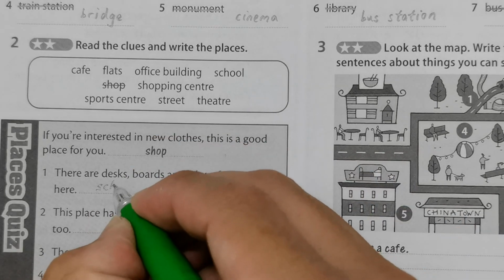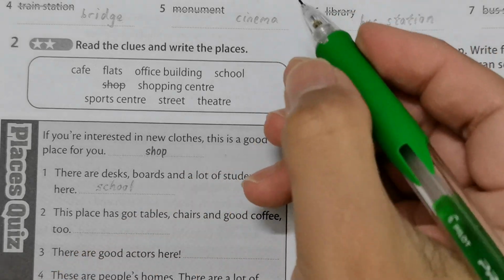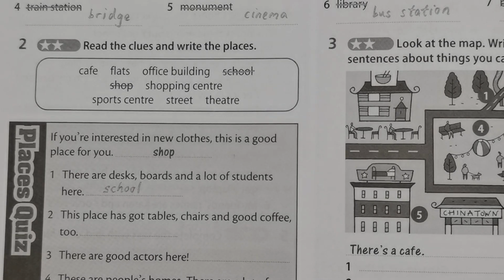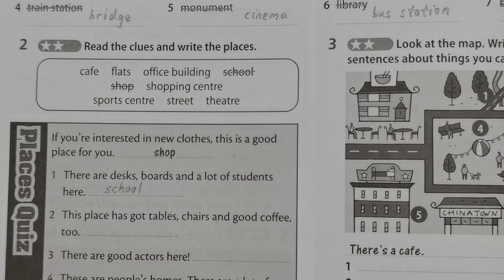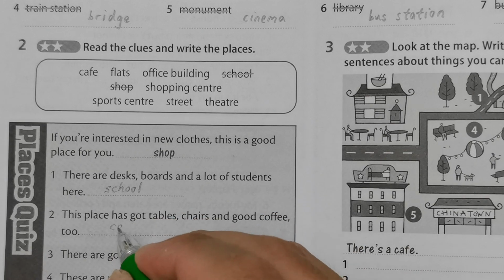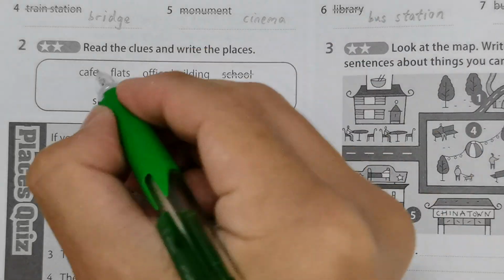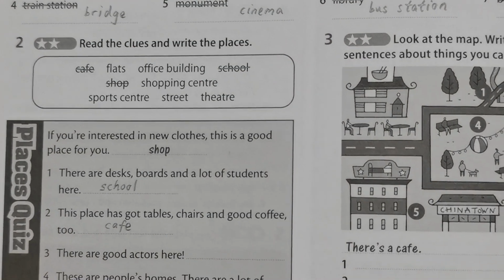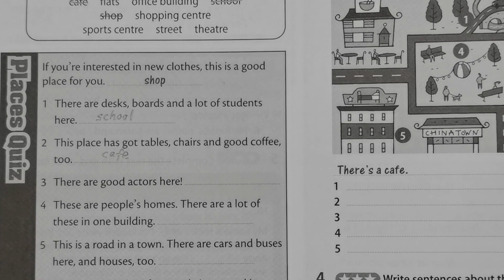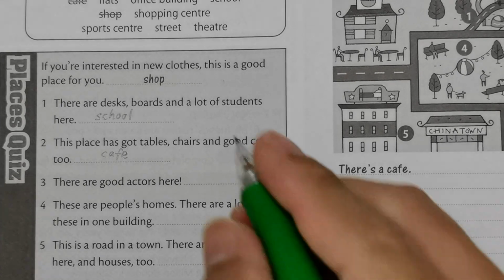S-C-H-O-O-L. Next we have number 2. This place has got tables, chairs, and a good coffee too. So if you take a look at this coffee, this is cafe. And then number 3. There are good actors here. So this is theater.